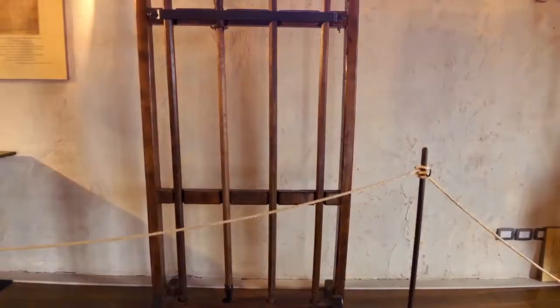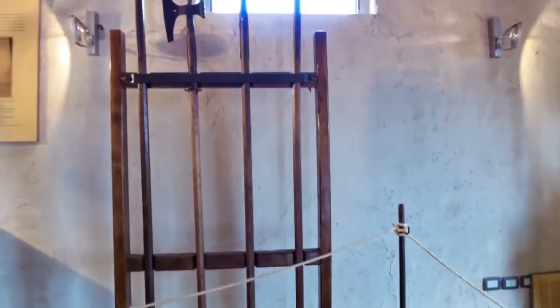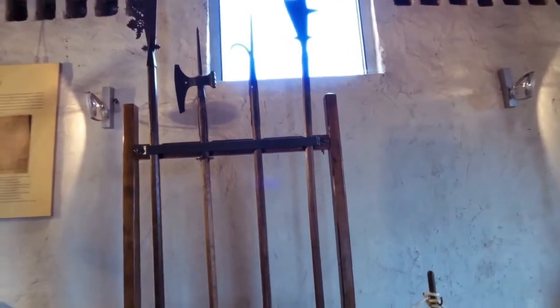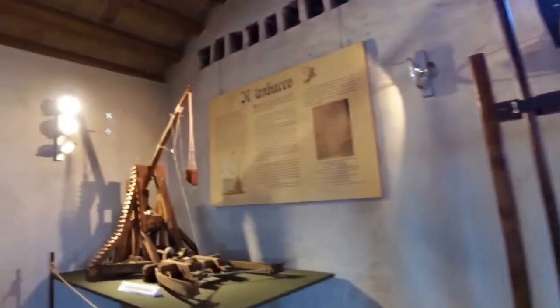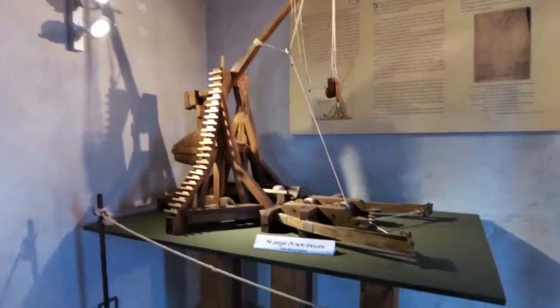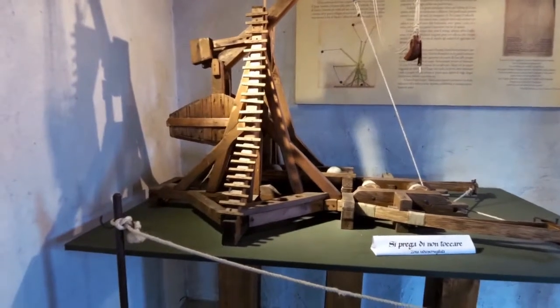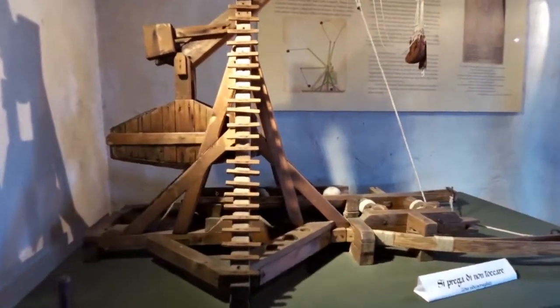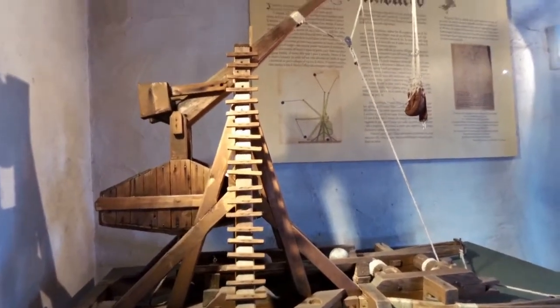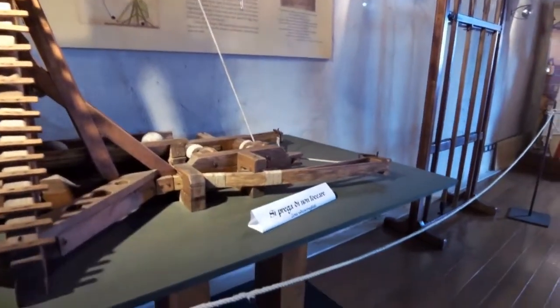We've just gone upstairs and we're checking out some groovy weapons, including this gizmo here, which is a miniature replica of some sort of massive catapult. You see the little step things there? That's where the guy would climb up, and I'm assuming they're going to chuck a stone that weighed a couple of hundred kilos. Man, imagine that landing on your head.